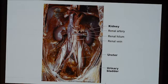You can see that there's not much connecting this kidney. That's why it's one of the most easily transplanted organs in your body. The surgeon just has to snip 3 or 4 vessels right here, clamp them off, and out it comes.